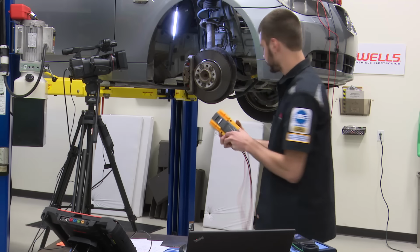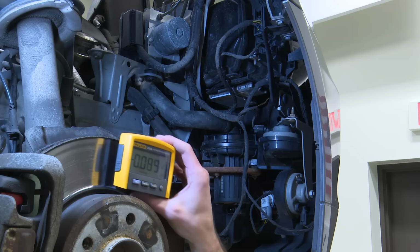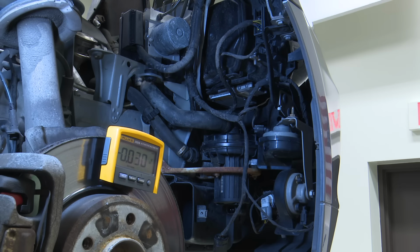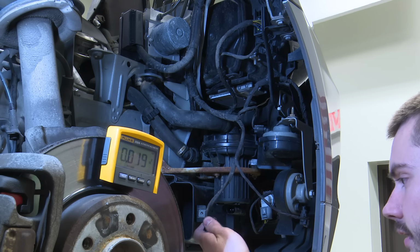So, with that being said, let's see if I can find somewhere good to stick this where you guys can see it, where there's not a lot of glare. How's that look? That's pretty good. Let's see what we got here. I'm going to go ahead and turn the pump on, and it'll apparently stay on for 20 seconds. Let's just see if I have power and ground.